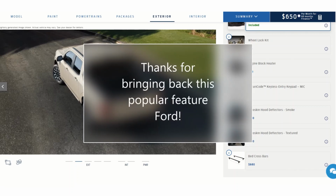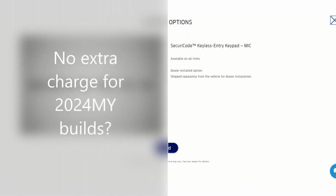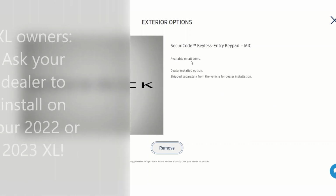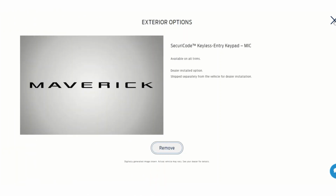Just this one separate upgrade as an option. It says it's a dealer installed option. It doesn't say a price, so maybe they're including it at no extra charge for people who want it. Available on all trims. Oh, all trims. That's nice. So even an XL can get the keypad. I tell you, I use it all the time.